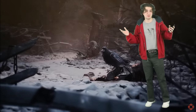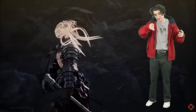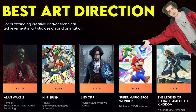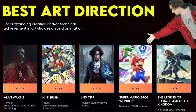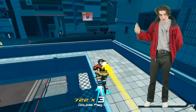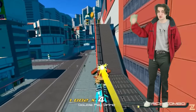And look, there's plenty of more examples to give. Nine times out of 10, if a modern game is going for something more stylized, it's gonna be done with cel shading. You look at the Game Award nominees for Best Art Direction, almost all of them are games that are done with cel shading. It's a style that was ahead of its time and will continue to create timeless aesthetics throughout the industry.